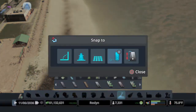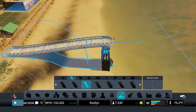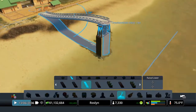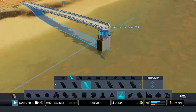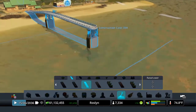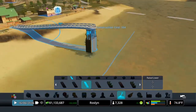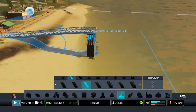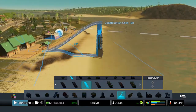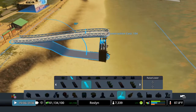Oop, definitely don't want that. Just kind of want to try to bring a boardwalk out here. I want it to be nice and level though. I don't know how far out. I don't want it to be... can go Super Roller Coaster Tycoon with it. But can I just... ooh.